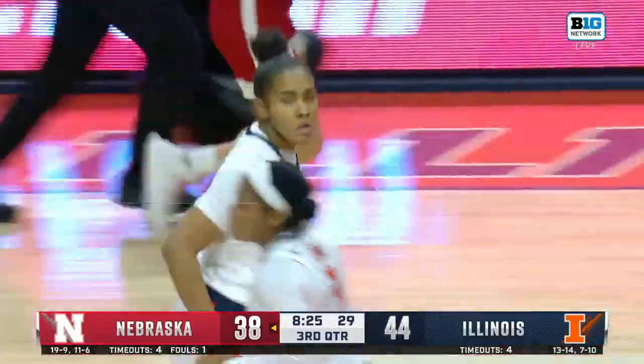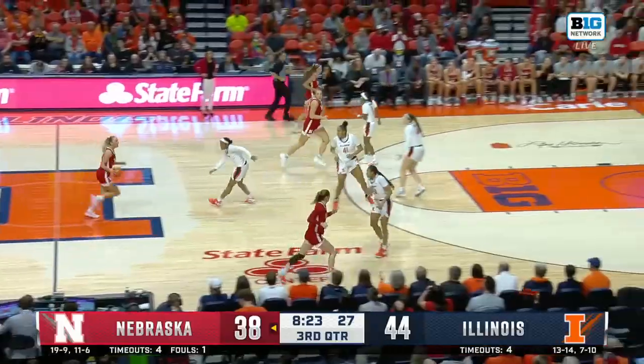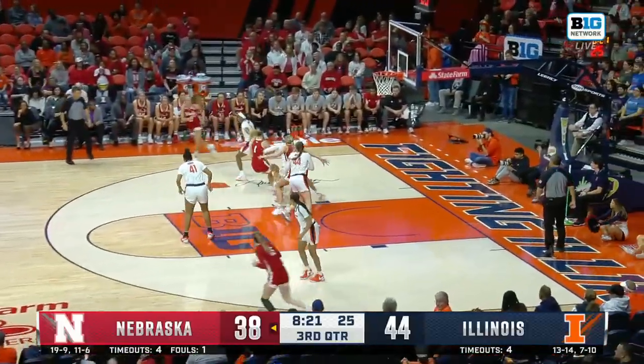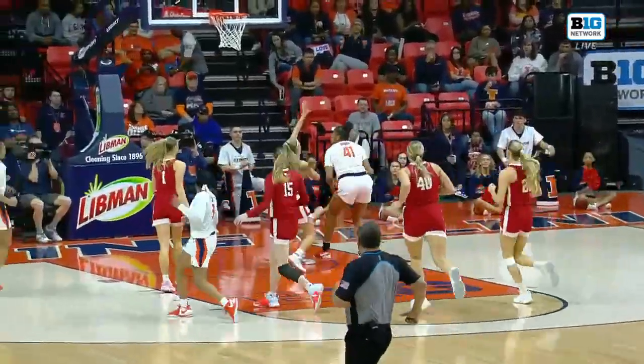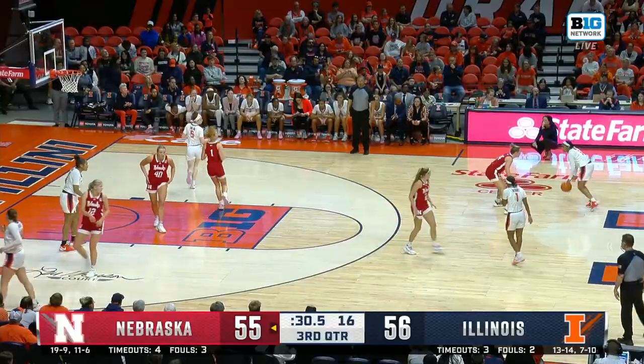And Makira Cook. Illinois has been able to push pace as much as they've wanted to in this game. It's been huge for their success, the pace of play in this game, because of them having multiple runners get out. Camille Hobby just makes herself.